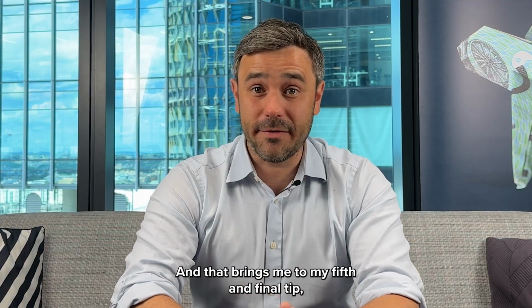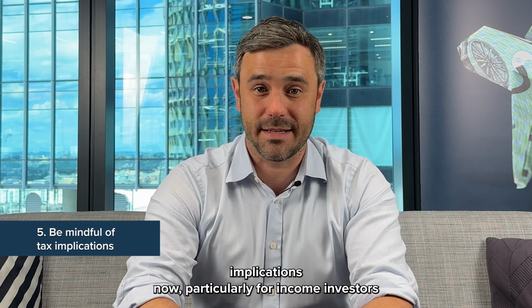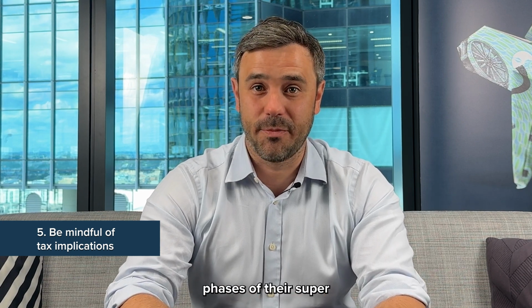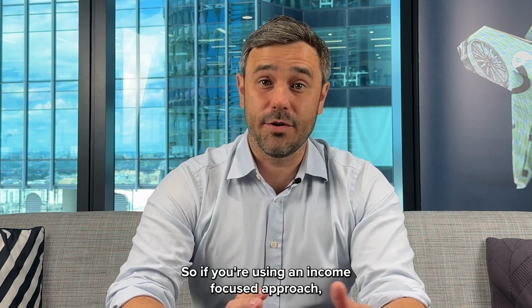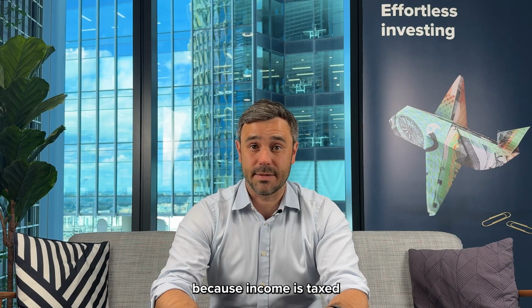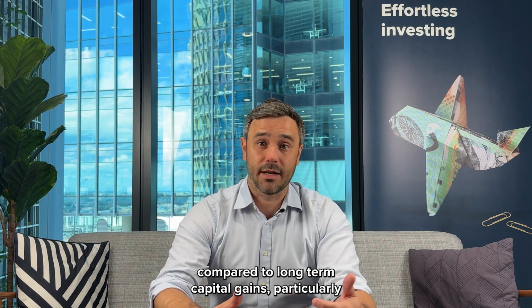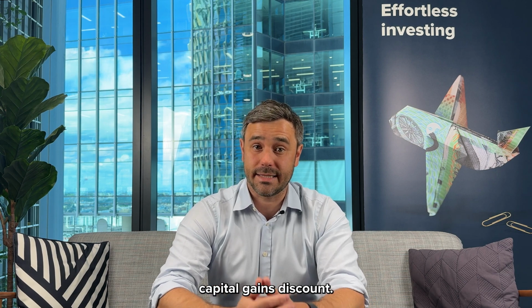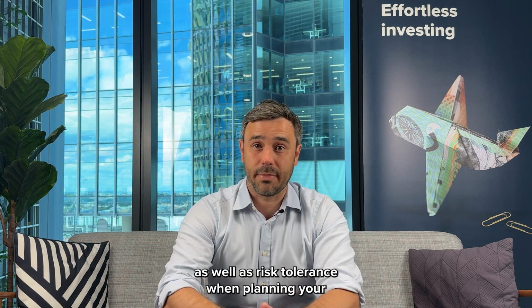And that brings me to my fifth and final tip, which is be mindful of tax implications. Particularly for income investors that are in taxable accounts, so people that aren't in the drawdown phases of their super, you need to be mindful of the impact of tax on your returns. If you're using an income-focused approach, you may find that it generally attracts higher taxes because income is taxed at a higher rate in Australia for most people compared to long-term capital gains, particularly once you attract the 12-month capital gains discount.